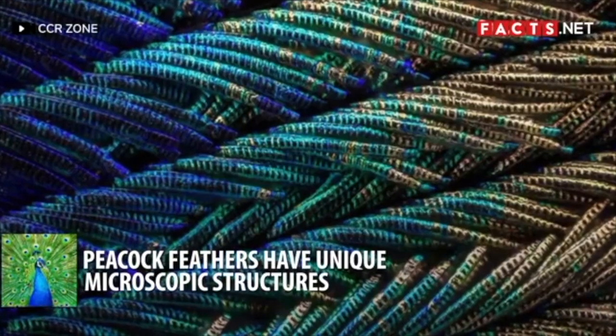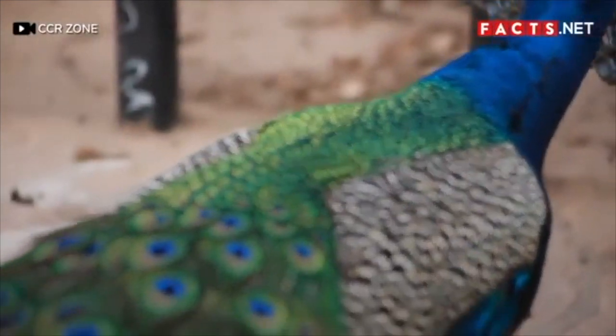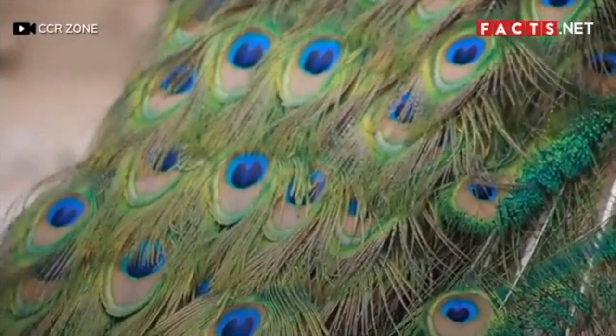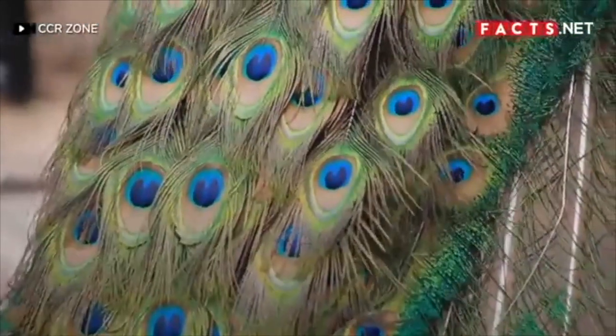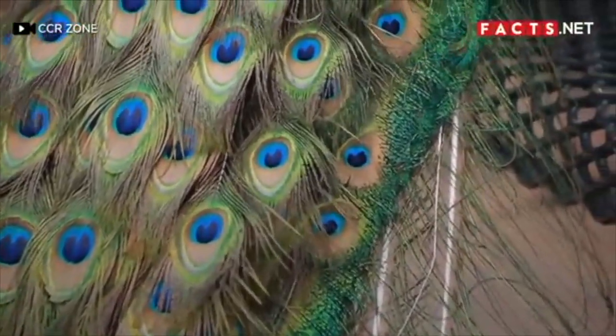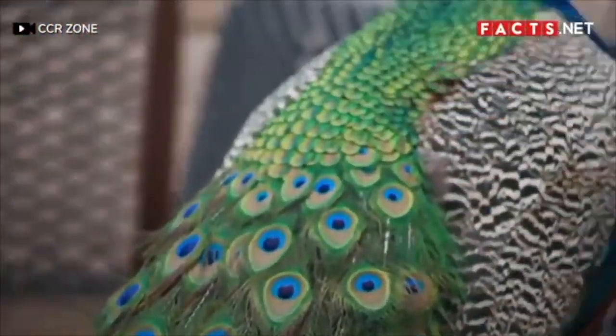Peacock feathers have unique microscopic structures. With color-changing properties according to light, you can only expect the complex biology behind the peacock's patterns. This quality results from the reflection of various light wavelengths on their colorful train. In other words, the feathers' crystal-like structures are responsible for the fluorescent colors of a peacock's train.